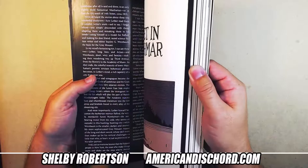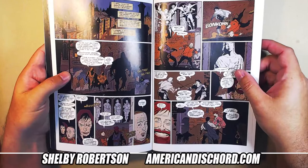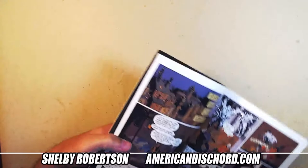So anyways, the colors are pretty cool. I do like a little bit of a flat look on the colors. Like most Mignola stuff looks better when it's not overly rendered. Man, that glare is crazy. Sorry.